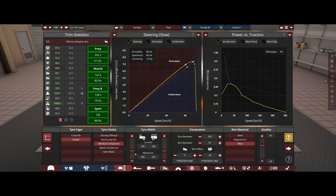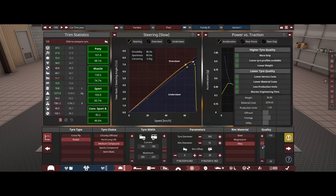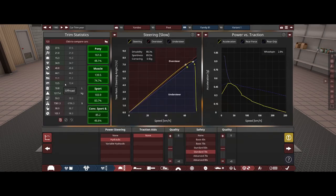Okay, everything still seems within the right amount of areas. The only things that were negatively affected were sportiness, which is not a requirement, and safety, which is actually still within regulation. It has also brought our price down a bit. Interesting. Okay, I've been able to get the quality of this up quite high now to plus 10, and it's still within price range and hasn't negatively affected everything else to outside of a normal area.